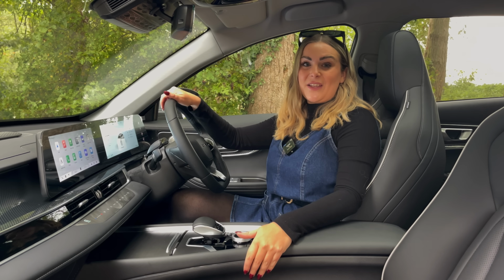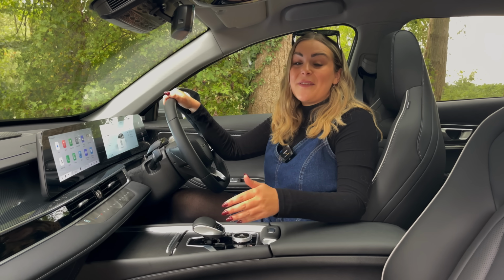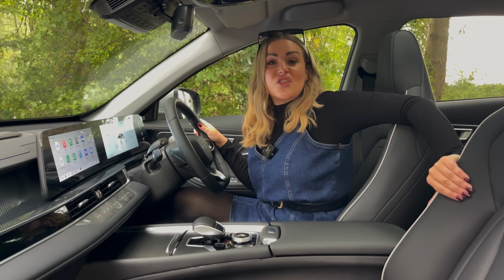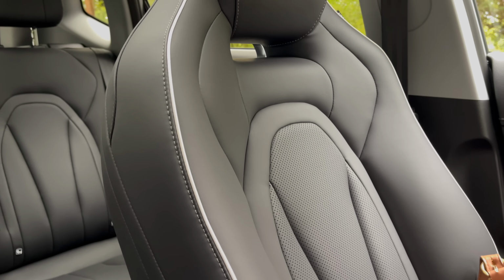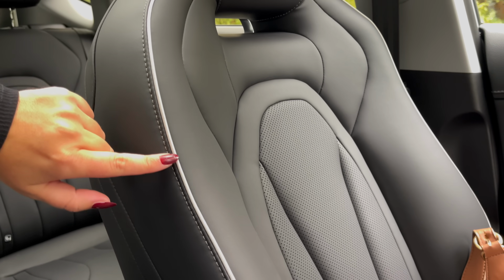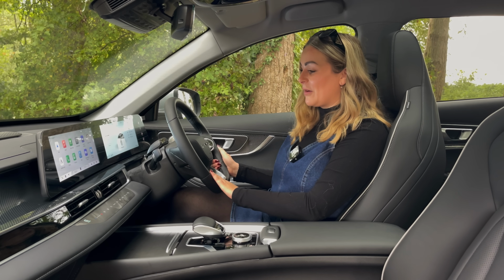I have to say, considering this is a lower price point, it doesn't feel cheap inside. And this is really where these Chinese brands are taking over the mainstream Germans, because these seats are so soft. Yes, they are imitation leather, but they don't feel it or smell like it. There's no plasticky smell. They're very, very soft. You've got the piping down the sides. The steering wheel the same, super, super soft. And I actually like the Chery spelled out across that steering wheel too.